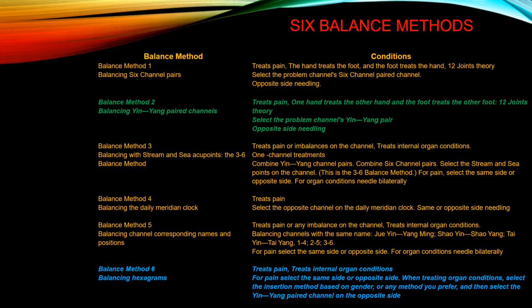Number 6, the balancing of the hexagrams, is for treating pain and internal organ conditions again. For pain, you select the same side or the opposite side, and when treating organ conditions, you select the insertion method based on gender or any method you prefer, and then you select the yin-yang pair channel on the opposite side.